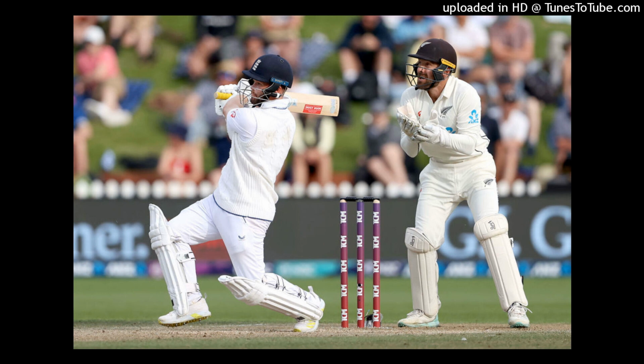A good player of the pull and the cut shot. He likes it short. He's going to keep taking it on.